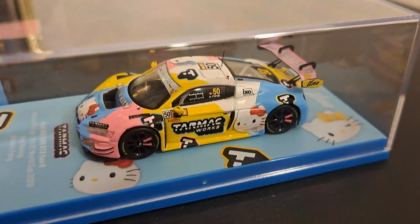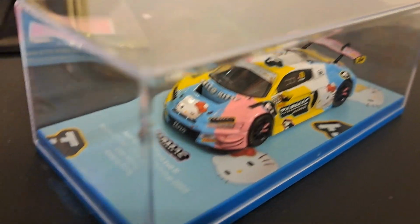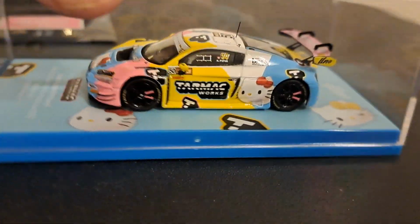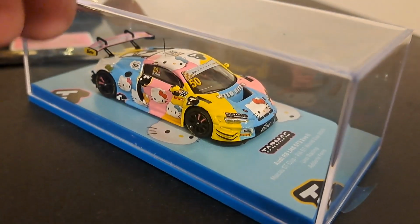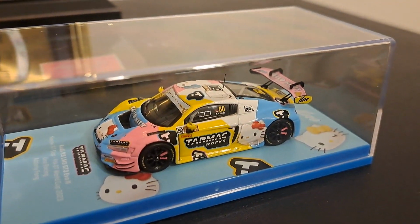Anyhow, there you have the car itself. And one thing I also like about Tarmac Works is the bases are usually very creative. They're always themed to the livery of the car or something about it. In this case, it's all Hello Kitty. Really, really cool. And we'll take a good look at it once we take this acrylic jewel cover off.